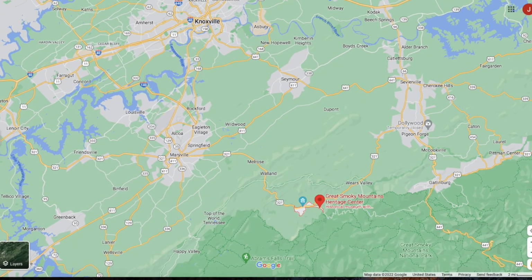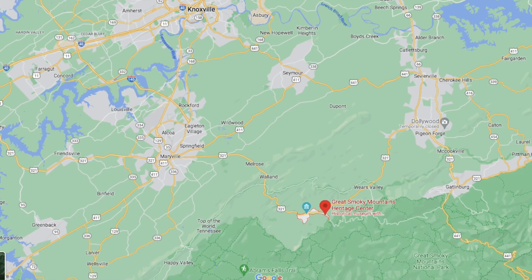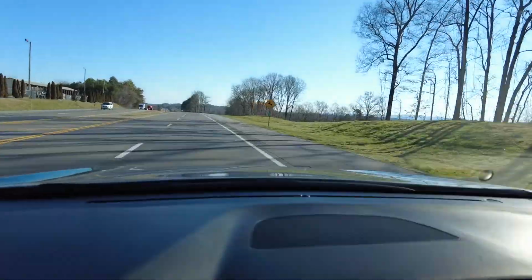Well, today we're off on another exciting East Tennessee adventure, and this time we're heading to Townsend, Tennessee, population 358. So we're pretty excited about that, and the main reason we're going to Townsend is because it is the gateway to the Great Smoky Mountains and the Great Smoky Mountain Heritage Park or Village. Yes, that's what it is. So enjoy yourself as we ride through East Tennessee.